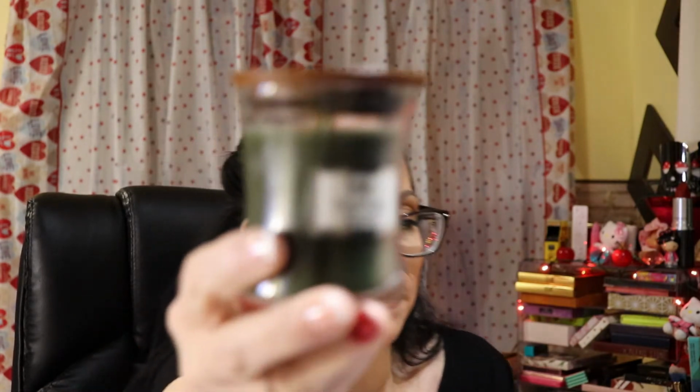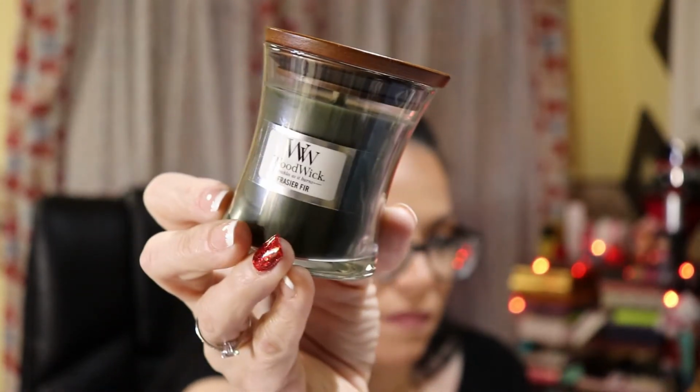Yes. Oh, this is strong. Fraser fir. Crackles as it burns. Oh, I wanted one of those. Woodwick with Plus Wick innovation. This patented wick design delivers soothing crackle, fast fragrance, and better burn. So it comes like this. And the full size is 22 ounces. This is 3 ounces, by the way. The 22 ounce is $19.68.